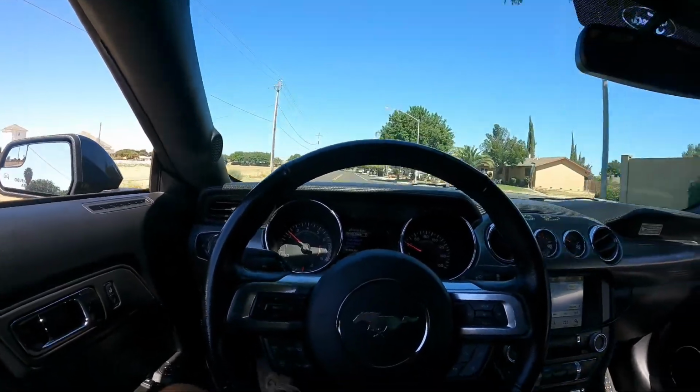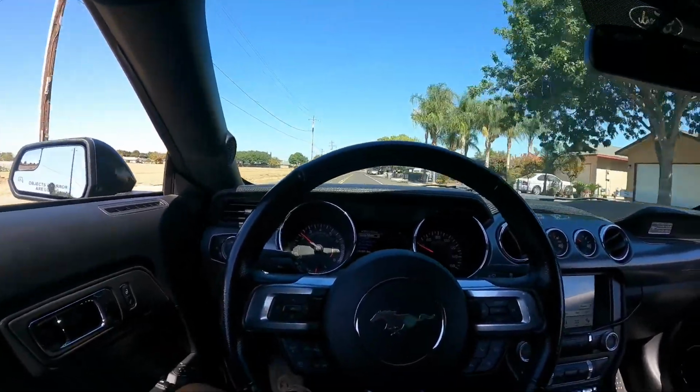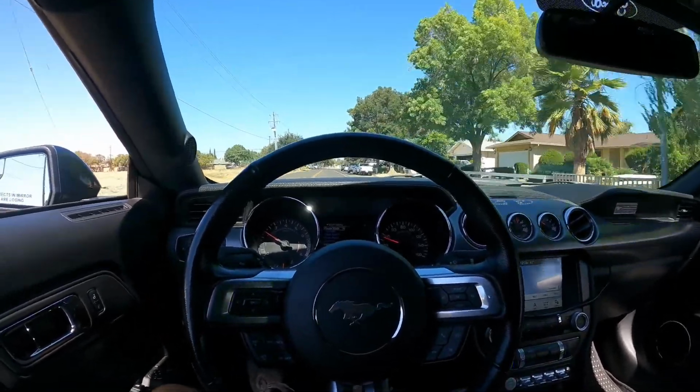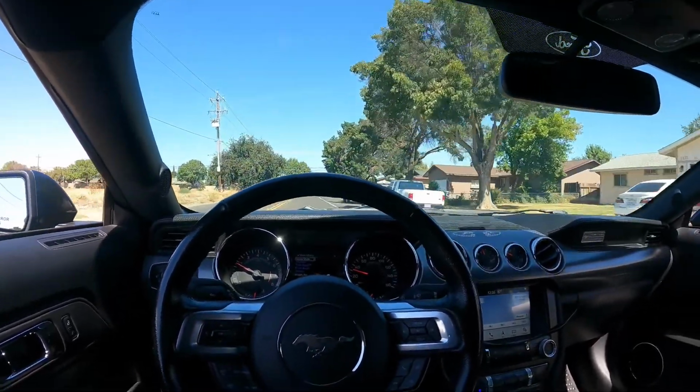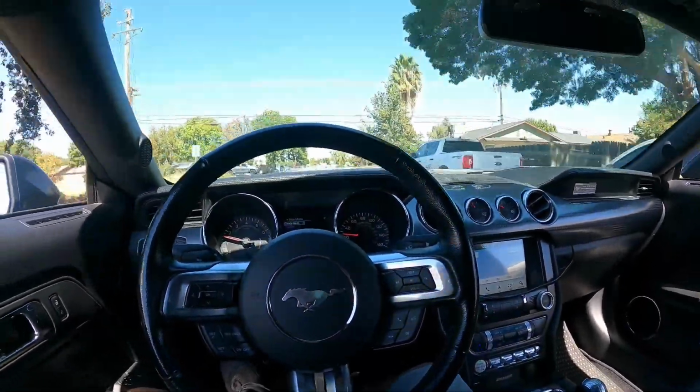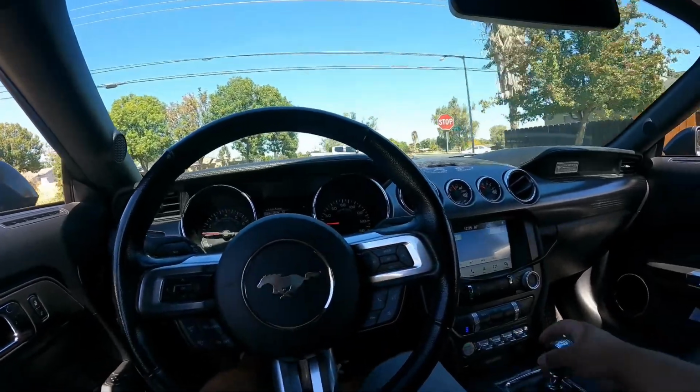Xtreme Kooks headers. I say you can't beat it. It's probably one of the best sounding exhaust systems for a 5.0 Mustang. This setup also sounds great on Corvettes and Camaros.